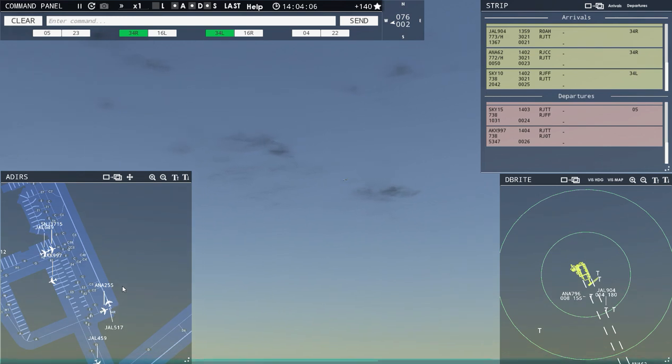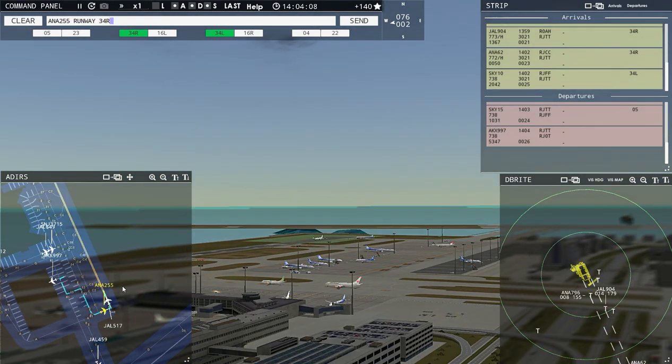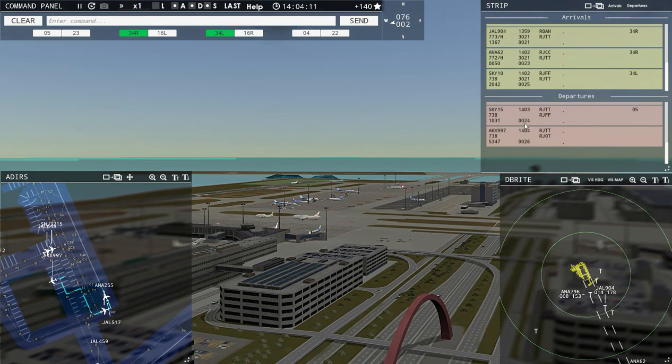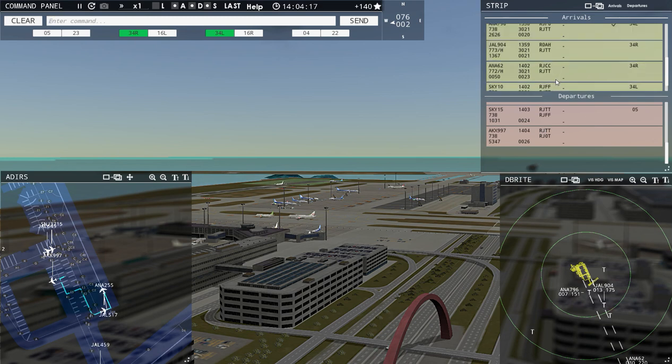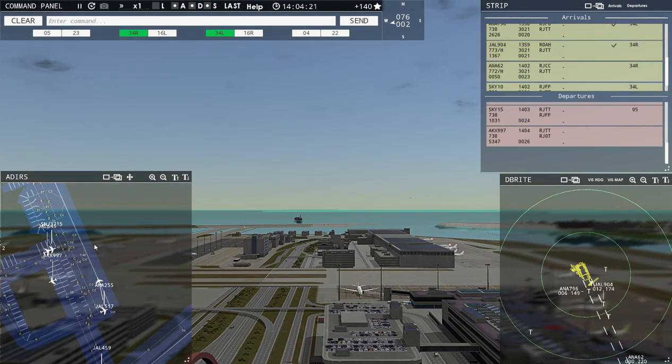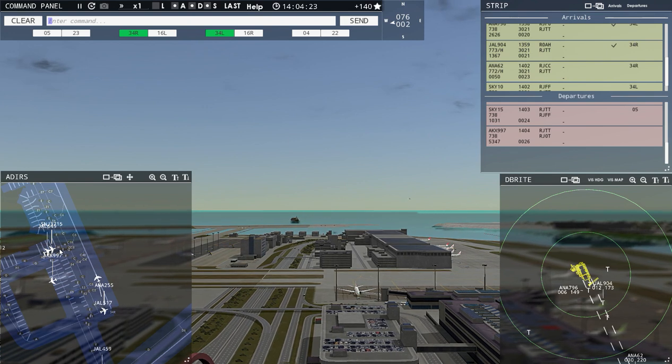All Nippon 255, runway 34 right, line up and wait behind next landing aircraft. Tower, Alpha Wing 9er requesting push and start. Runway 34 right, line up and wait behind next landing aircraft, All Nippon 255. Japan Air 904, runway 34 right, cleared to land. Runway 34 right cleared to land Japan Air 904.